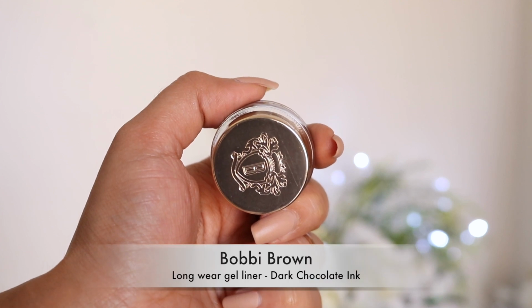Now you'll notice that even without any eye makeup, my face still looks quite fresh, and this is the Bobbi Brown approach to makeup, that if you do your base, your cheeks and your lips right, you don't really need eye makeup. But I'm going to do something really basic.